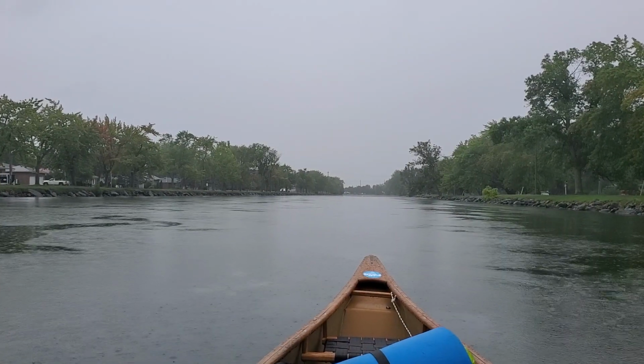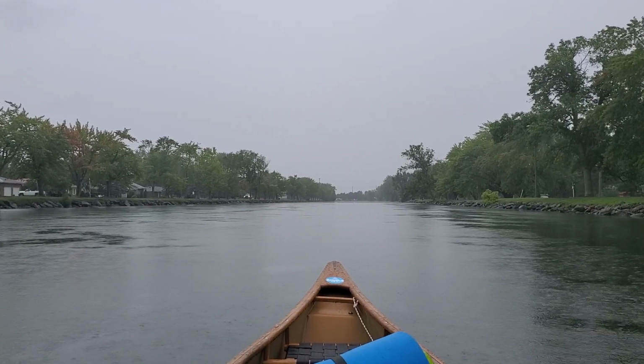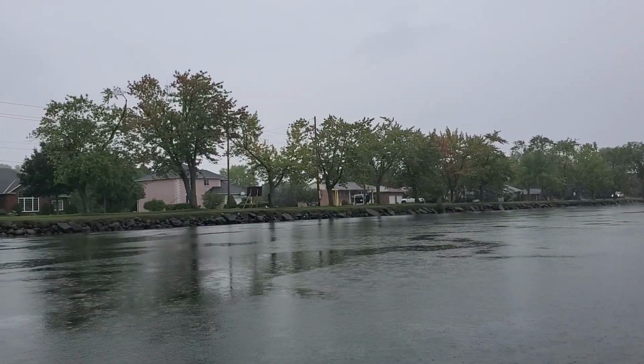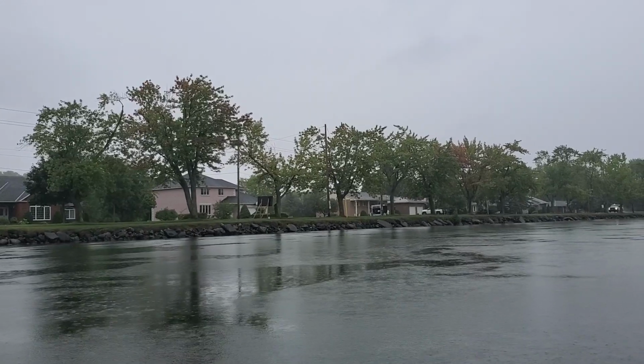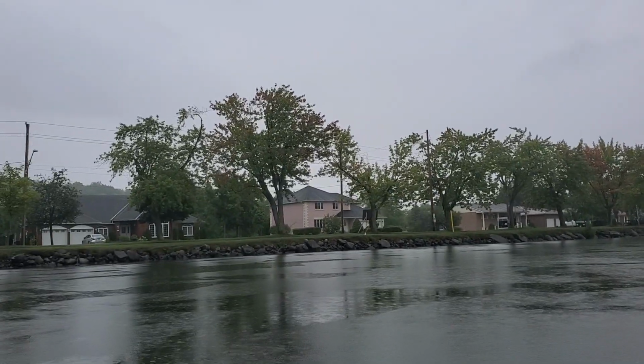So I'm still paddling along the canal now, and it's still raining quite steadily. Over on the left, there's an island that was formed when they built this canal between this and the actual river over on the other side. I do remember riding my bike up along that road.